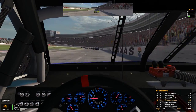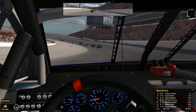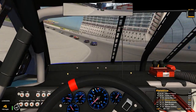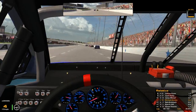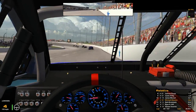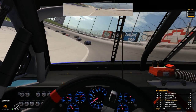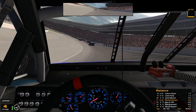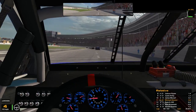Alright, so let's see if we can chase down this pack in front of us. Bit slidey on entry. I think that's the caster more than anything else right now. Man, I really wish I didn't make that mistake on pit road there. No, that's just something I'm gonna have to work on.